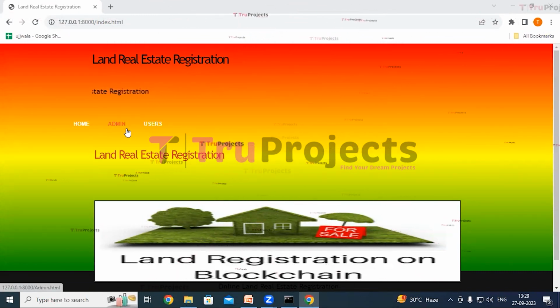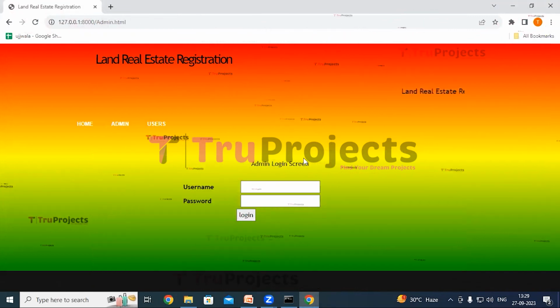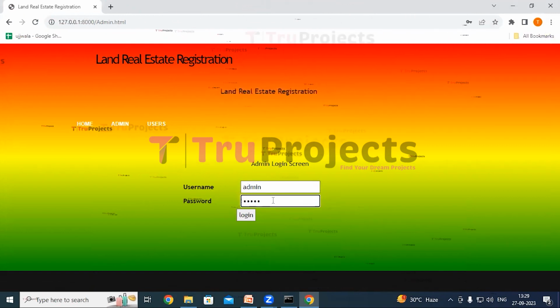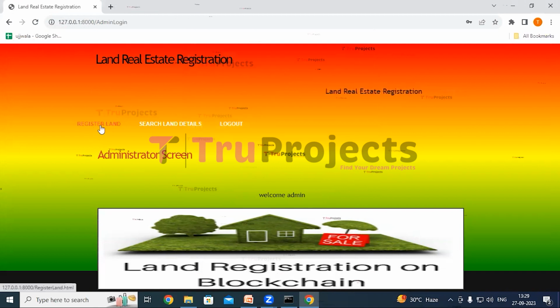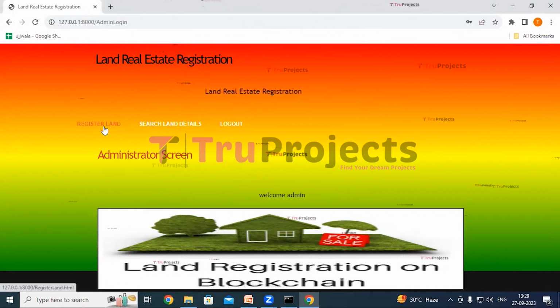And here we can see admin and user links. Click on the admin link. So give the credentials, username and password of admin here, and click on the login button. So we have logged in as administrator first, and here we can see register LAN, search LAN details and logout links. Click on the register LAN link.